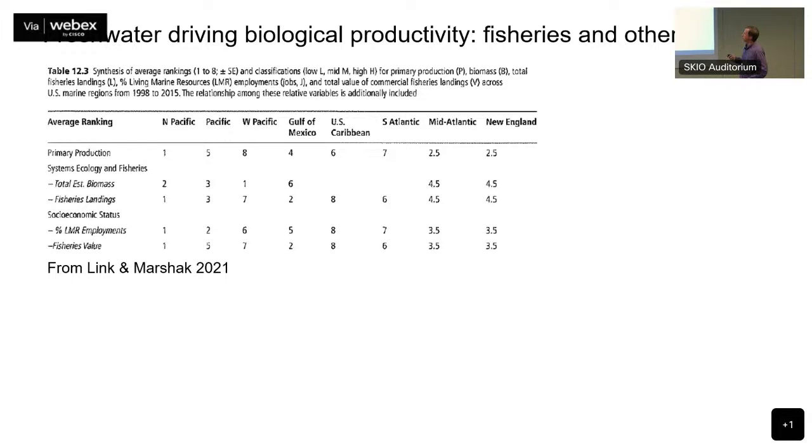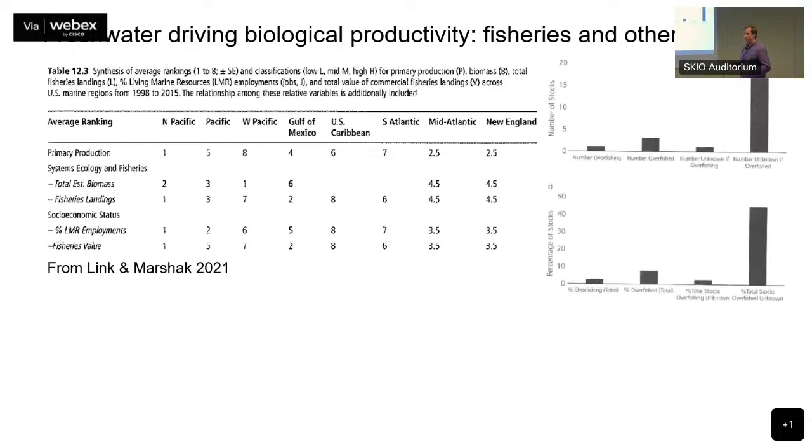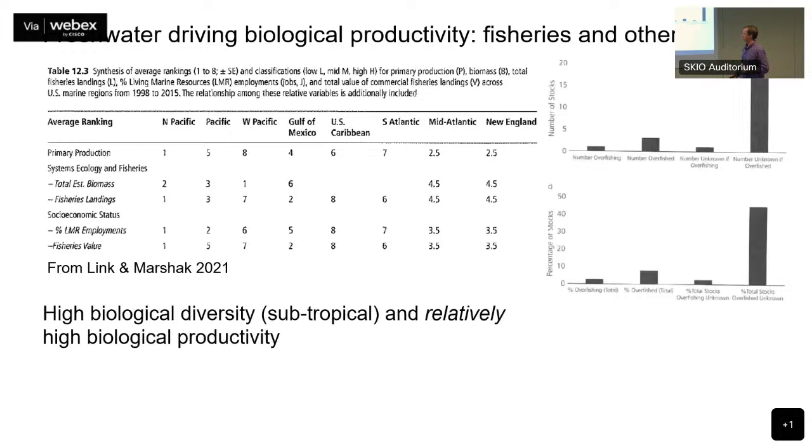But one of the good comparisons here is actually the South Atlantic, which is basically off the coast of Georgia. Same latitude as a lot of the Gulf, but the Gulf is actually a little bit more productive in terms of primary production. It has number 2 in terms of fisheries landings and fisheries value, and so it's a really productive system. In addition, it's very biologically diverse, and so what this graph is showing is that there's a high percentage of fish stocks that we basically don't know if they're overfished or underfished, because there's a lot of different species. Some of them are transient, moving through the Gulf, and so we just don't have a lot of information about them. And so basically with the Gulf, we have really high biological diversity because it's a subtropical system, but relatively high biological productivity as well.